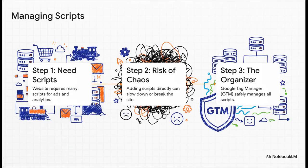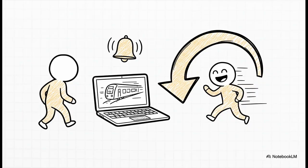So with all these different scripts running for ads, for analytics, for all sorts of tools, how do you keep it from turning into total chaos and slowing the whole site down? That's where Google Tag Manager comes in. The best way to think about it is like an old-school telephone switchboard operator for code. It neatly plugs in all these third-party scripts, making sure they load properly and don't mess with the most important thing, booking a ticket.